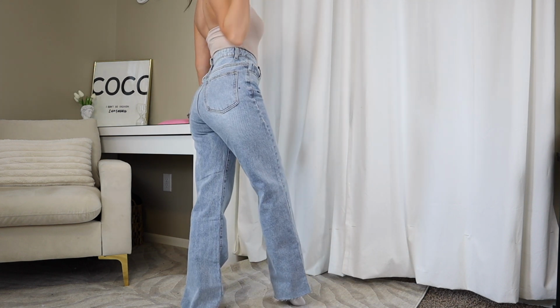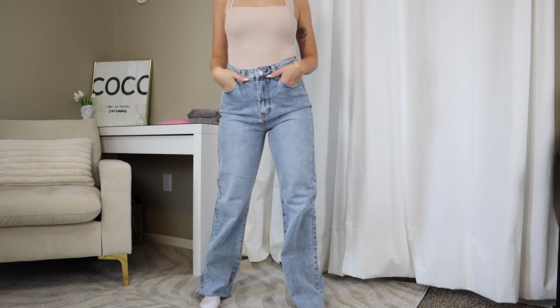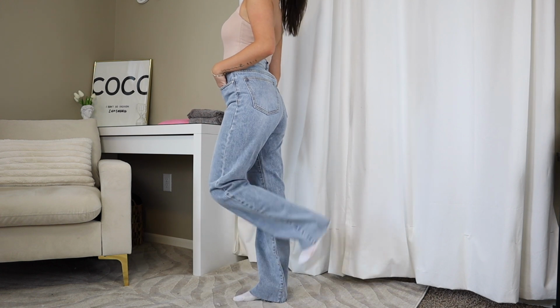They are a light to medium wash. I think they're a really pretty denim color too. They're not too bright, vibrant of a blue. So overall, I think these are amazing. The quality feels great. Just make sure to size up one or two sizes if you do want them a little more of a comfy fit like I did.